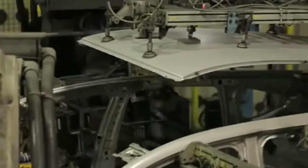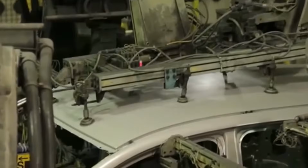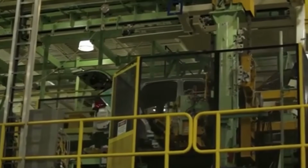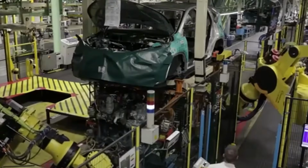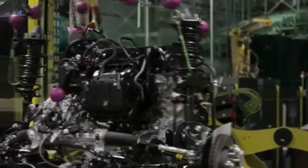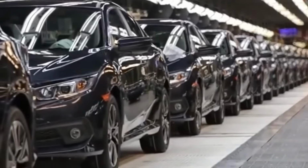Rework stations are not viewed negatively. They exist to ensure that every vehicle that exits the factory is indistinguishable from one that passed cleanly through all stages. After final inspection, the vehicle is prepared for delivery.